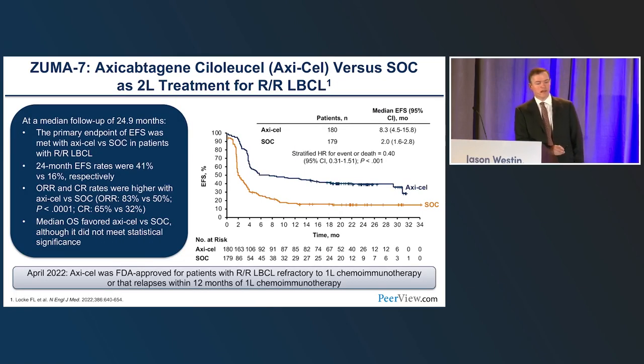ZUMA-7, which was presented last year at the ASH plenary session, showed an incredible result with this Kaplan-Meier curve here, axi-cel dramatically better than standard of care, with a median event-free survival of 8.3 months versus 2.0 months. This trial, presented last year and then subsequently published in the New England Journal of Medicine, had a median follow-up of nearly 25 months, with 41% of patients in the axi-cel arm being event-free at 24 months versus only 16% on the standard of care side.